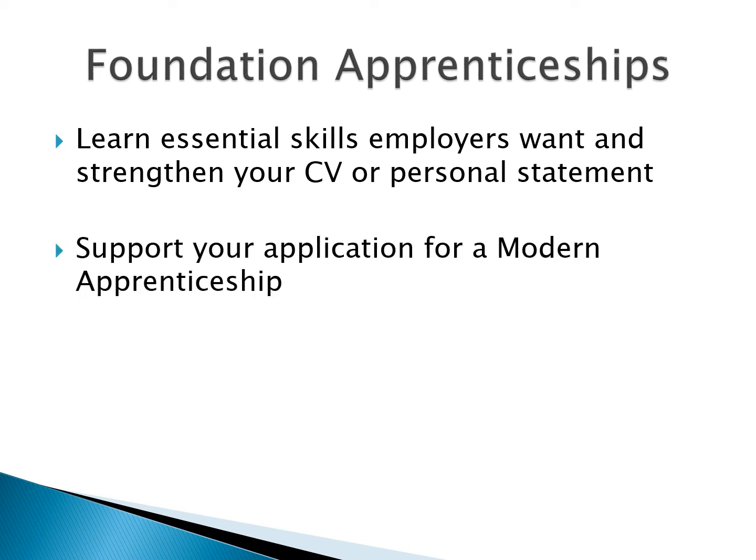If you successfully complete your FA and you want to go onto a modern apprenticeship, immediately leaving school, your FA will support your application and you will actually have already completed some of the learning required for the modern apprenticeship, so you'll be ahead of the game.